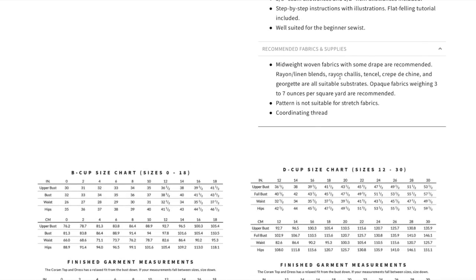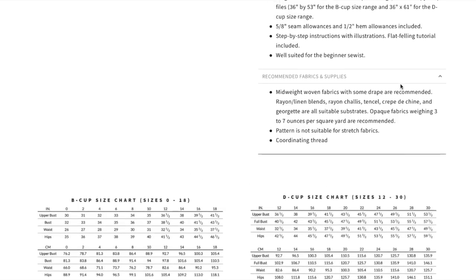Rayon linen blends, rayon challis. I mean, that's not a midweight woven, but tencel, crepe de chine, and georgette are all suitable substrates. It should have said light to midweight, maybe. Opaque fabrics weighing 3 to 7 ounces per square yard are recommended. Pattern is not suitable for stretch fabrics, and then you'll need some coordinating thread.